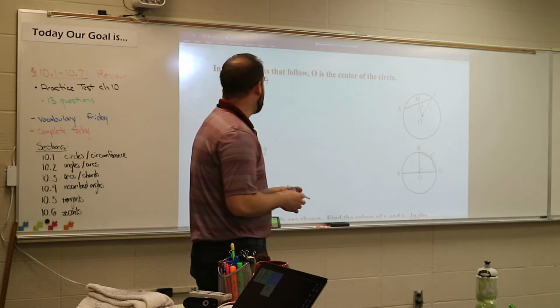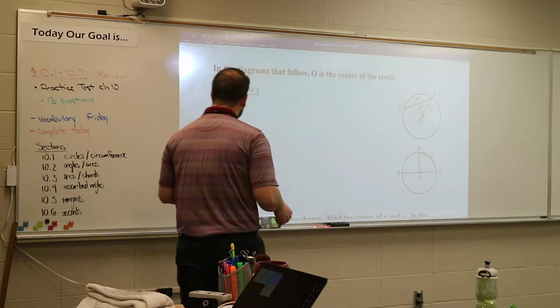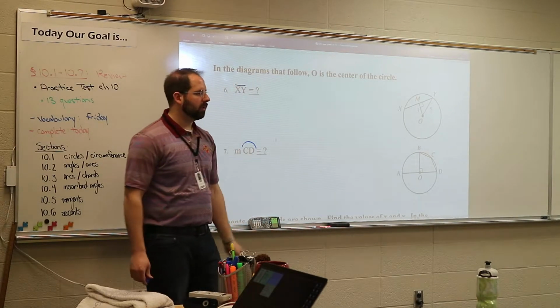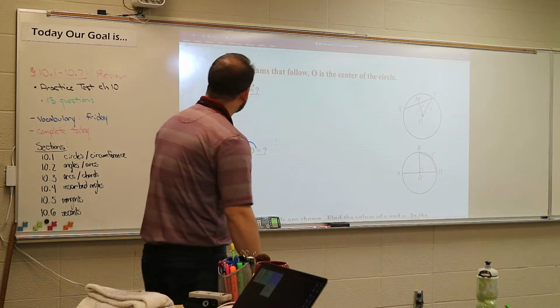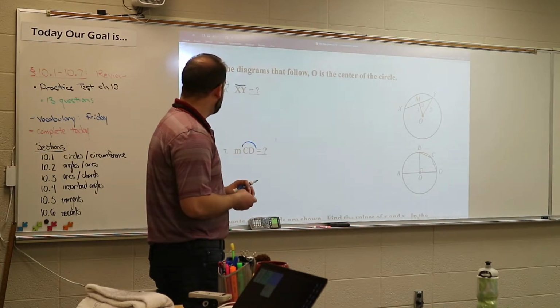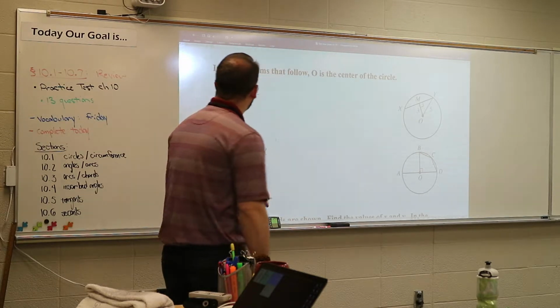Okay, so just be careful of that. The bottom one, number 7, you need to put a bubble above number 7. Sorry, it wouldn't show up when I printed it. So that's looking for the measure of the arc from C to D. Okay, it's kind of like what you did up above. All right, number 6, let's do this one.